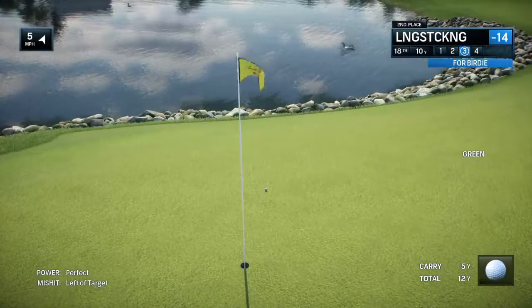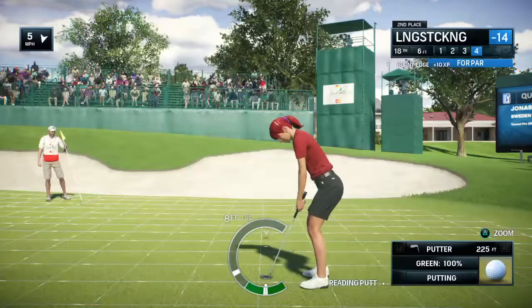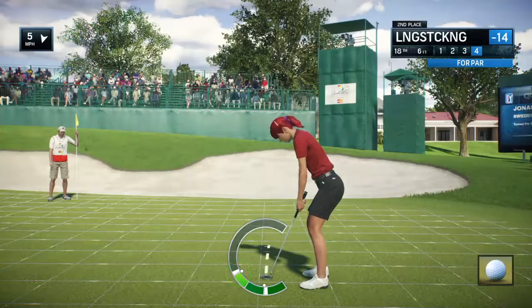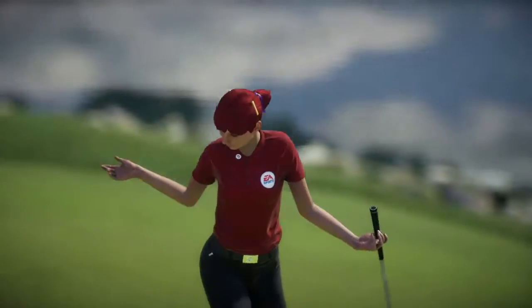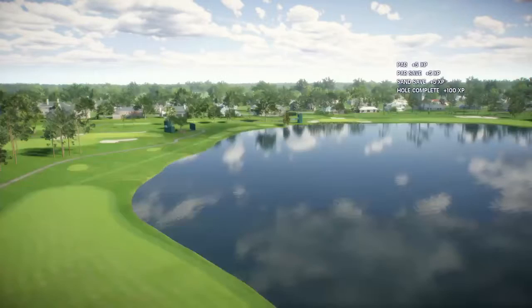Great shot coming out of that bunker right there. Showing some skills today. Shouldn't be a problem here. Okay, no problem with that one.